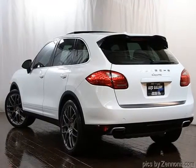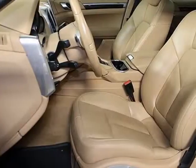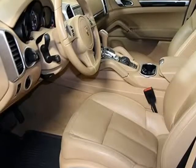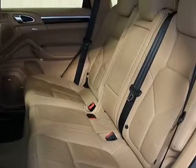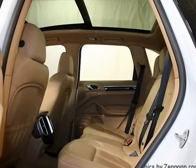295 lb-ft of torque, 8-speed Tiptronic S transmission, heated front seats, power folding mirrors, front parking sensors, rear parking sensors, memory driver seat, cruise control, adjustable steering wheel, keyless entry, power windows, power door locks, white exterior, Luxor beige leather interior. Vehicle includes Porsche floor mats, owner's manual, vehicle history. Florida vehicle was serviced.